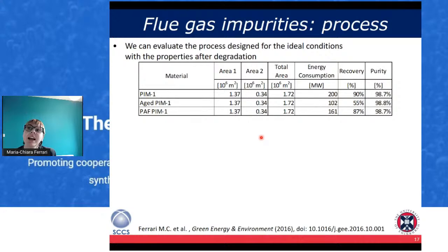We can evaluate and design the process that I showed you, the two-stage membrane retrofit, for the different versions of the PIM-1. So we can design for the pure polymer at the first ideal measurement. And if we do that, we can optimize our area for the two stages that I showed you and calculate the energy consumption for what we wanted, that is a recovery of 90% and a purity that is suitable for storage. If we do that, this is what we'll get.